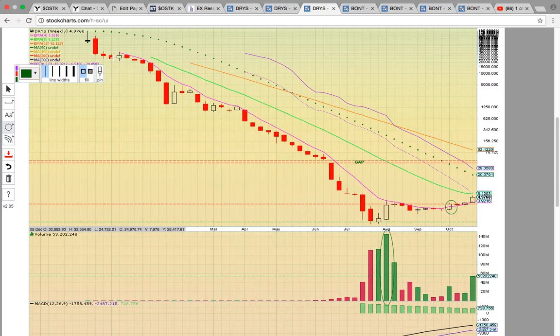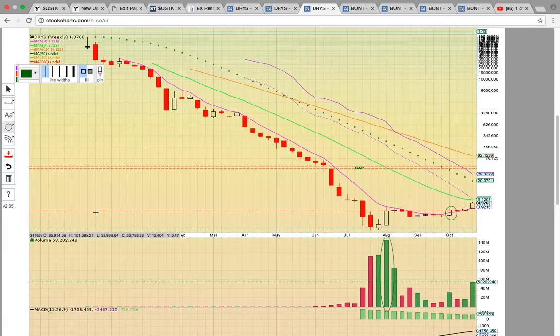Notice how the entire time in the history of trading on this chart since November of 2016, DRYS, starting here with December, the candles are riding the pink line lower the entire time, and then in October there was a close above, and now the next three candles, so there's been 4 candles in a row that are looking like they're going to close above the EMA4.